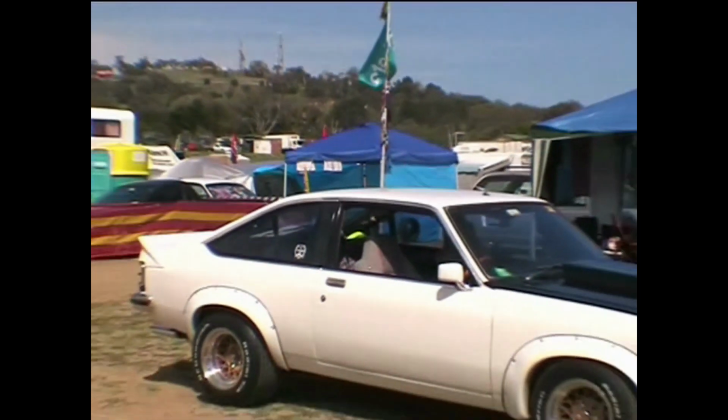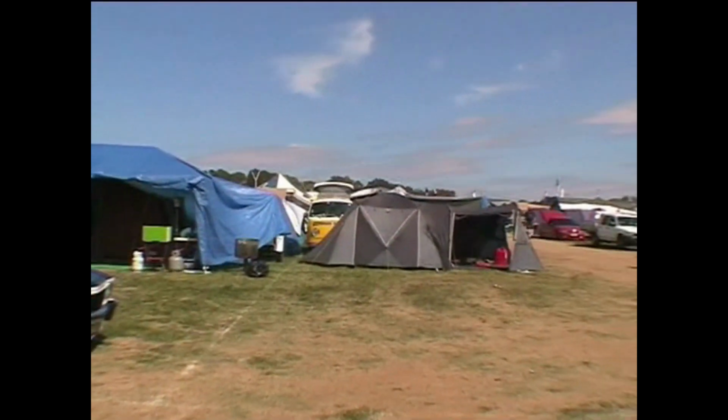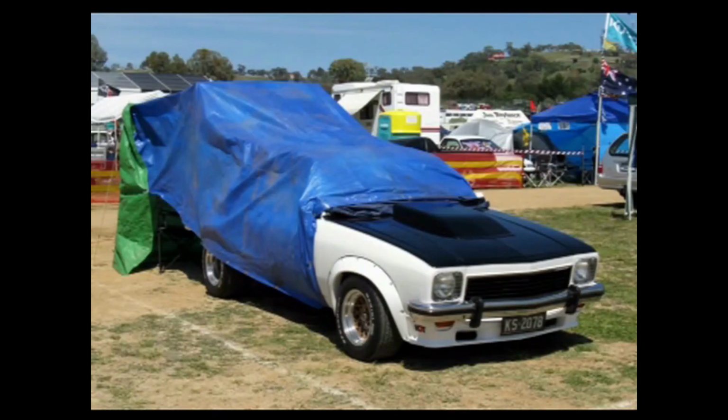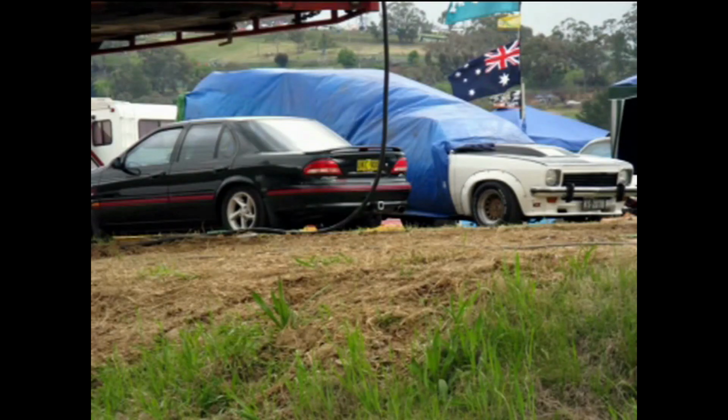When I arrived at the camping area, I couldn't believe how big the ground was marked out to suit. Could have parked 10 cars in there. This is Ken's setup. Slept in the back of the Torana. It was comfy as, it was excellent.